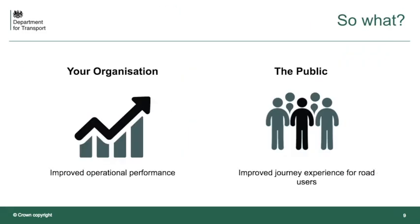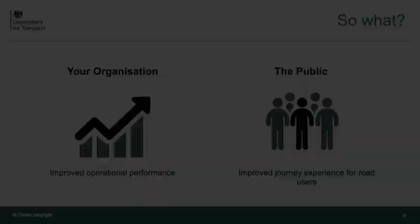So what does this mean for your organisation? It's greatly reducing overheads and supplying consistent data, giving you the information you need to better manage your workflow and list of jobs and your network. And what does it mean for the public? It's enabling us to give accurate and real-time data for them for managing their journey on the highway, which is surely the aim of everyone that's involved in this process of Streetworks administration.